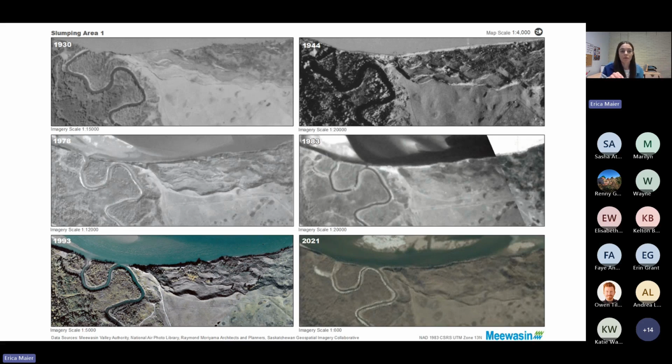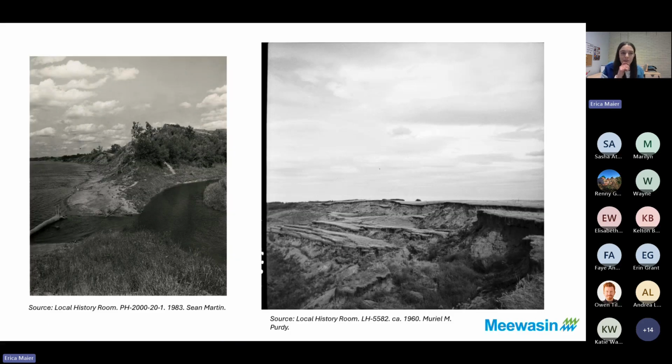But this area has been really heavily studied by researchers and geologists, because it's called a textbook example of landsliding. So it's a pretty fascinating area. But I just wanted to show a couple more photos because both of these are looking north. So this is on the east side of the river looking north. So if you've been to Beaver Creek, you might be able to orient yourself.